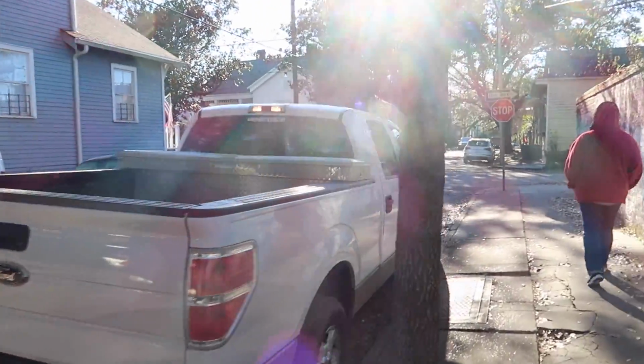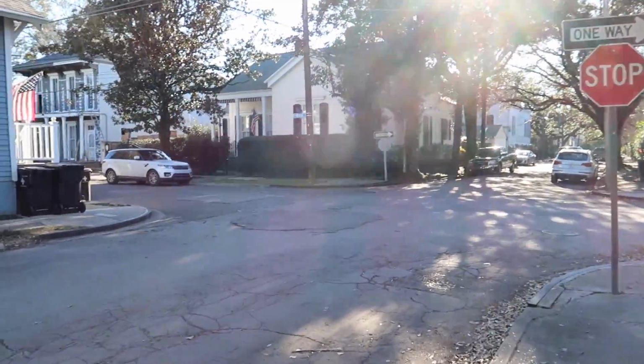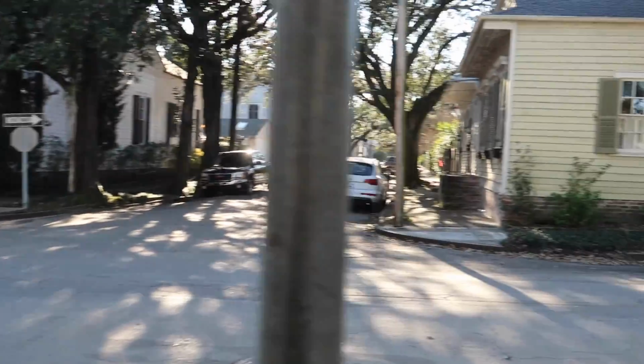This is the corner of 6th Street here. We're going to turn on 6th Street. See, they're renovating a house right there. A lot of renovations going on usually. House is falling apart usually.